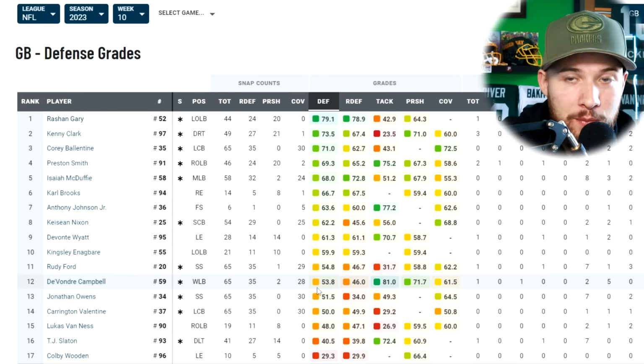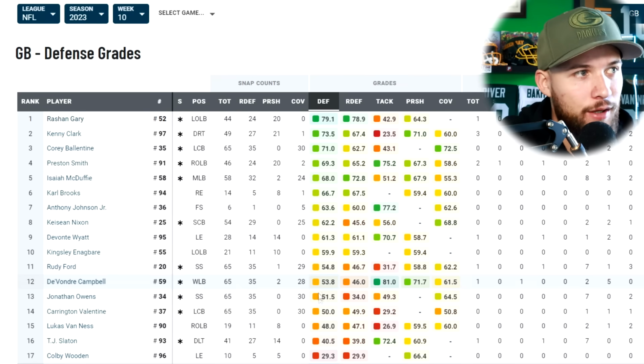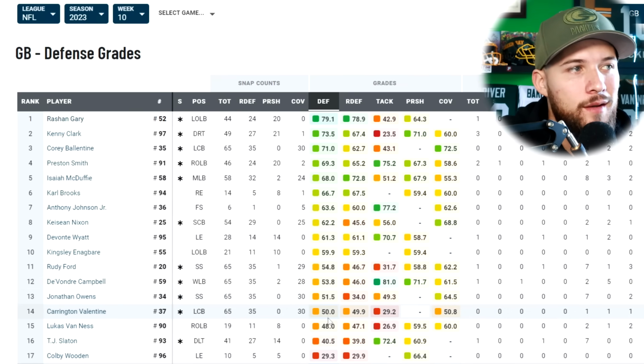De'Vondre Campbell, 53.8. So we start to get into the real bad here and why the Packers got gashed in the run game. John Owens, a 51.5. Carrington Valentine, a 50.0. Lucas Van Ness, a 48.0. He had 2 missed tackles, so not a good game by LVN.